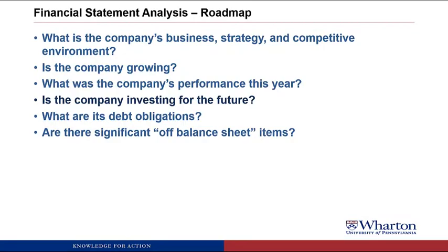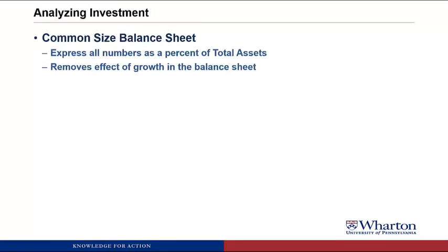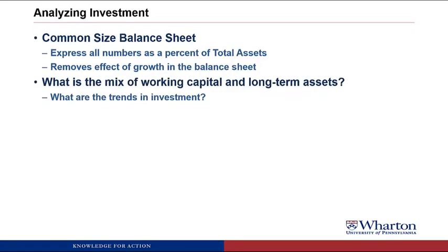Next stop on our financial statement analysis roadmap is the question of whether the company is investing for the future. And the first tool we're going to use to analyze investment is a common size balance sheet. That's going to express all the numbers on the balance sheet as a percent of total assets, which is going to take out the effect of growth from the balance sheet so that we're able to focus on how the mix of working capital and long-term assets have changed over time.